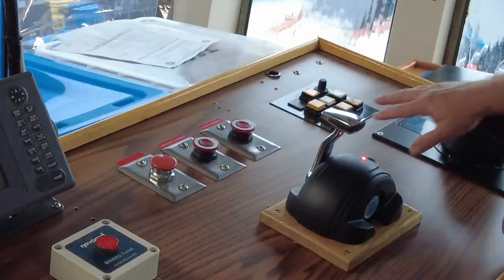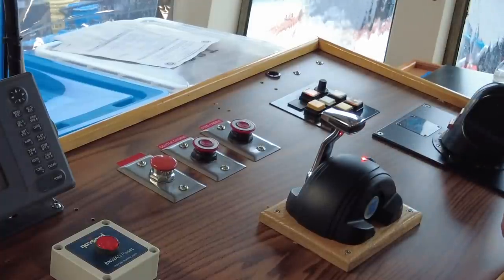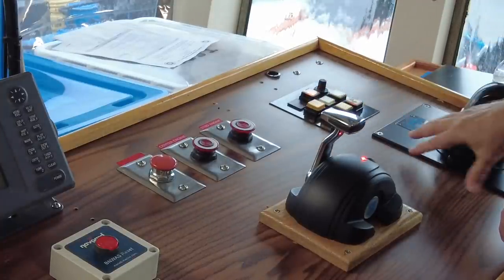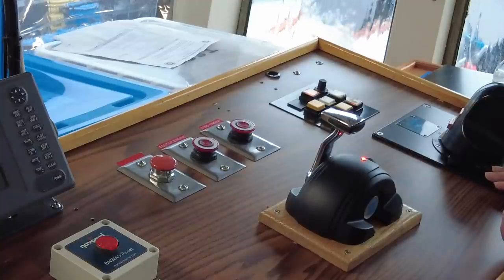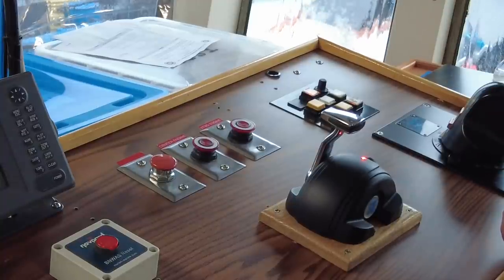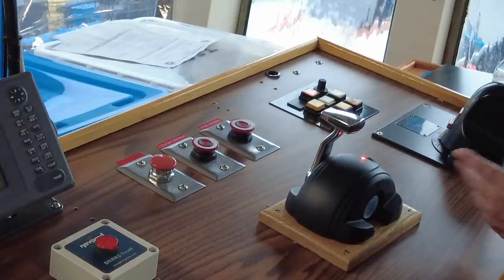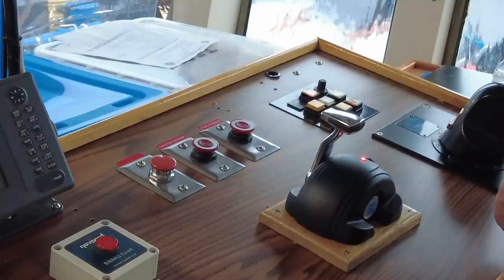Okay. And this is to switch the pods forward to aft. If I hit this button, how it's lit, that tells me that the pods are on the aft station. And I have the same thing on the forward station. You can just transfer control to the other station. You actually have to. Without that, you cannot operate the boat. It won't let you operate.